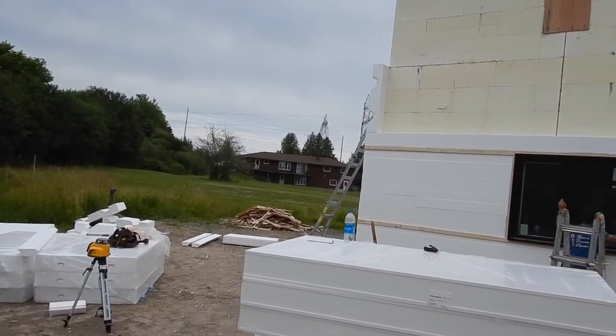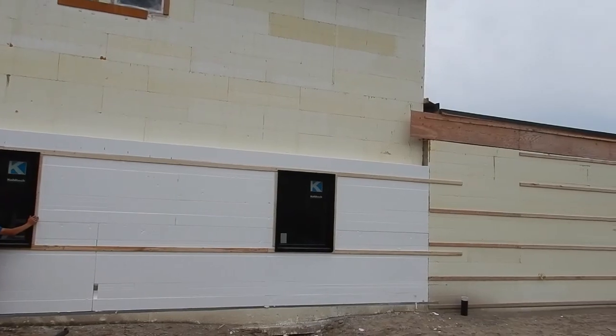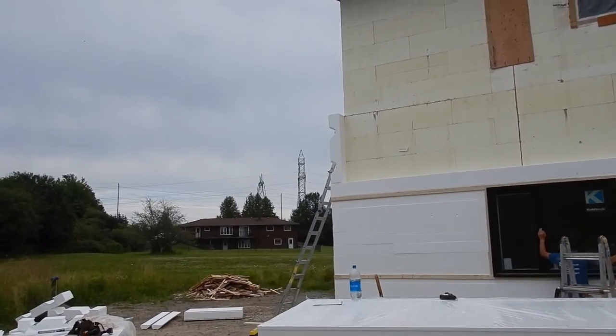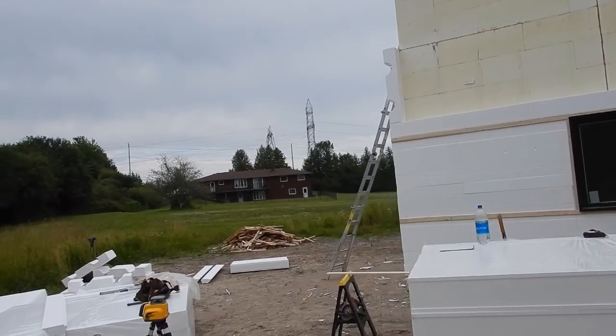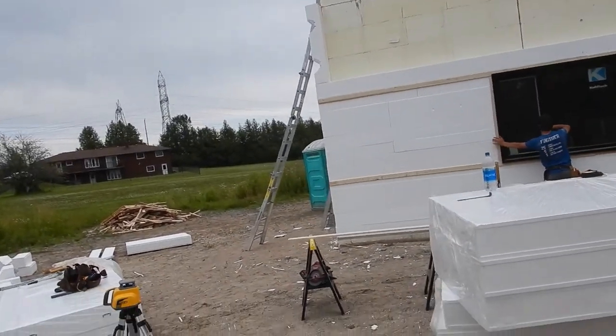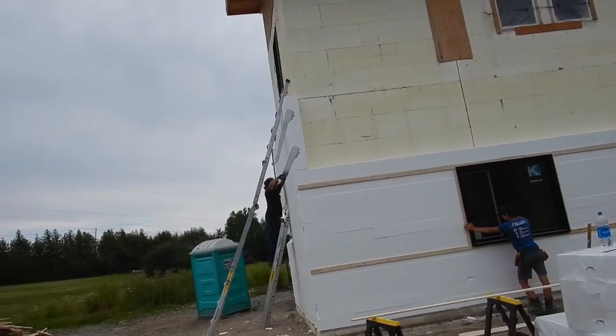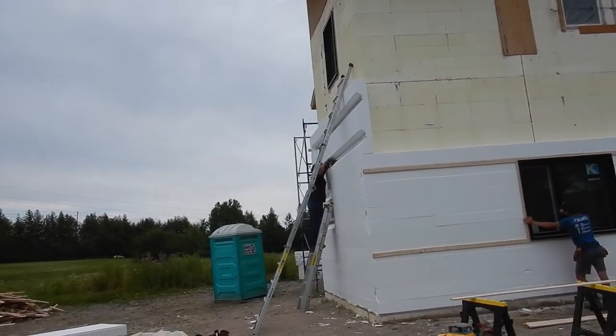So they don't have the third level up here yet. Just two. Third level should be really, really quick. You don't have to cut anything except for one end. Pardon?